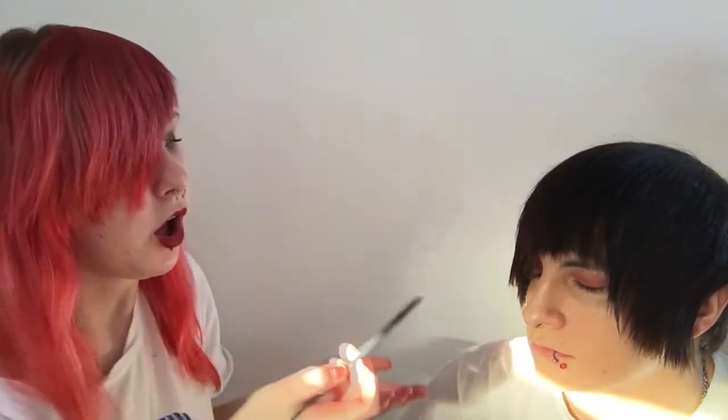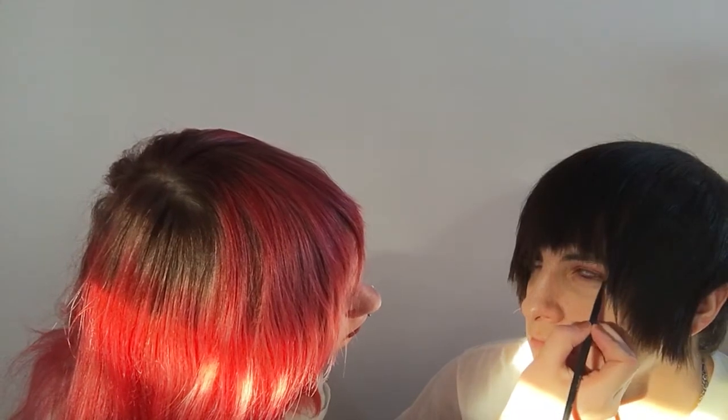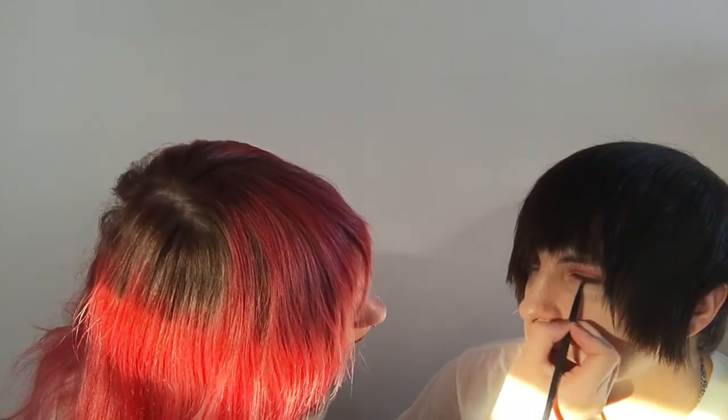We're then going to go in with the Spicy brush in number 9, just to put a darker brown underneath the eye, so just below the bottom waterline, to accent the eye. So I'm just using a nice dark brown shade. Look up. I won't get it in your eye.